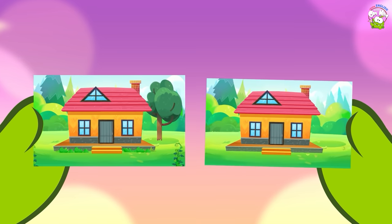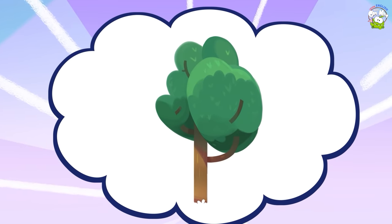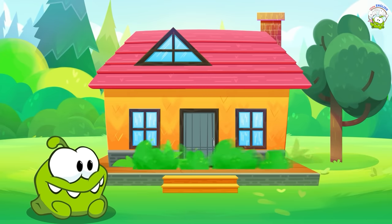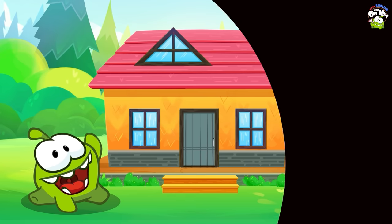I just love it. Ah, something else is missing in the garden. What is it? Yes, it's a tree. Let's add it on the right side. Perfect. And some hedges. Yay, I think our picture is complete now.